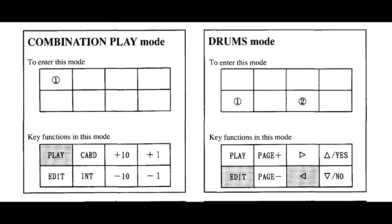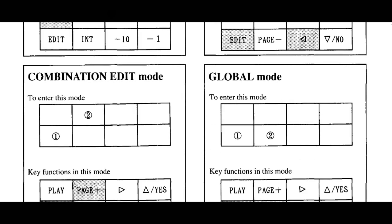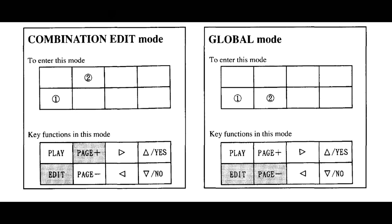Let's move on to the last two modes, which are the combination edit mode and the global mode. In the combination edit mode, to enter this mode, you would press the following two keys, and below that are the functions available in this mode. Then the global mode is final, and to enter this mode, you would press the following two keys, and below that are the key functions in the global mode.